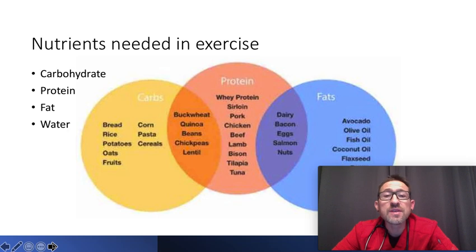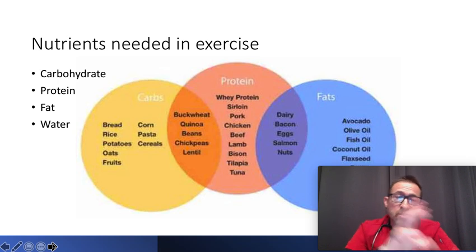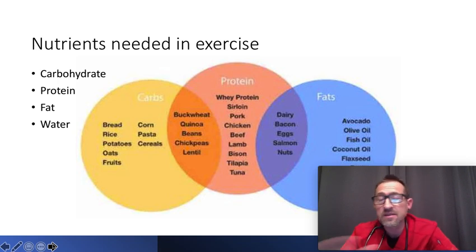So the nutrients you need for exercise. The main nutrients that you need are carbohydrate, fat, protein, and water. That's not to minimize minerals and vitamins. They are very important. But when we're talking about the macronutrients, the things that can provide energy for exercise, most of the time we're talking about carbs, but to some extent it also includes proteins and fats. The information that I put here, you'll see in each circle, there's a circle for carbs, a circle for protein, and a circle for fats.